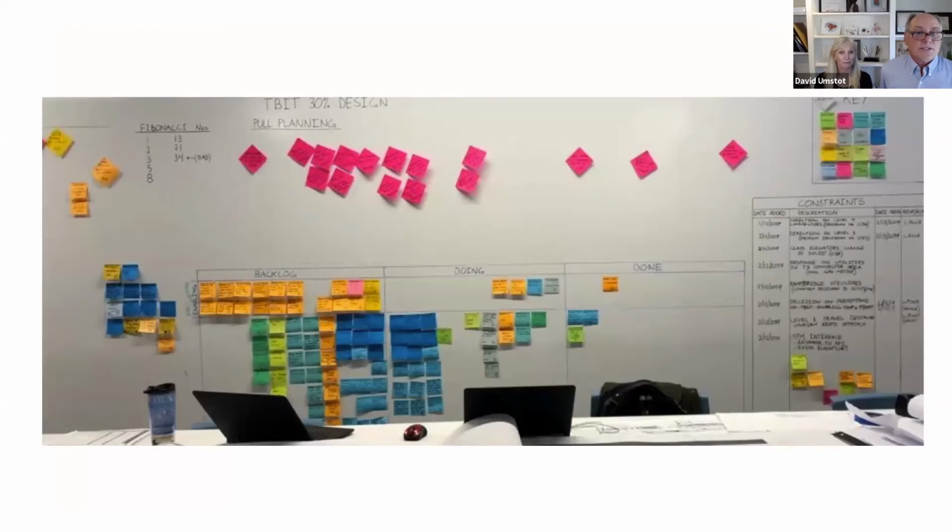Okay, so jumping ahead a little bit, same project. What we just looked at there was for one of the smaller terminals. This is for Tom Bradley International Terminal, and this is their backlog, doing and done. You'll notice on the far right, they've got a constraints log. This is a write-on wall, and you can notice that they've got the date and description of what it is, date required, and the responsible person or champion.